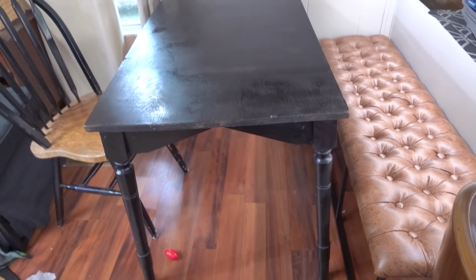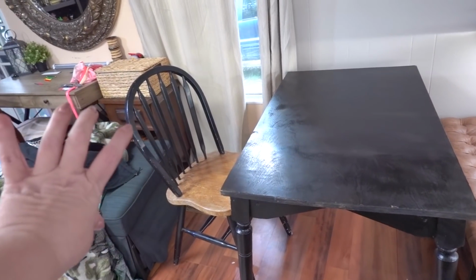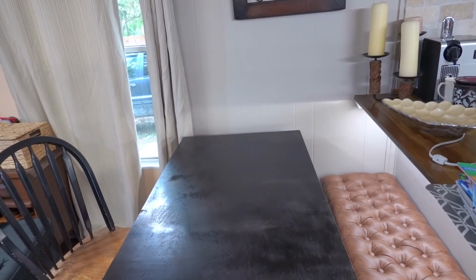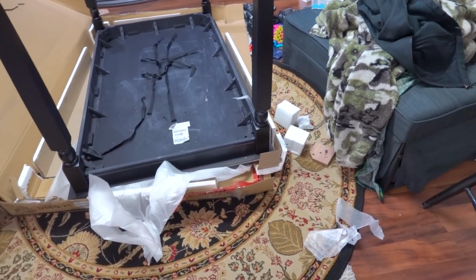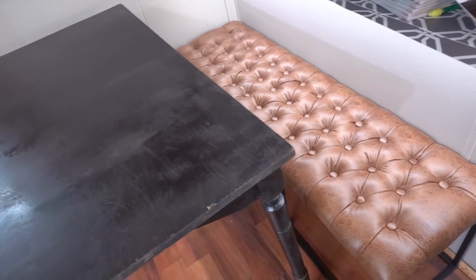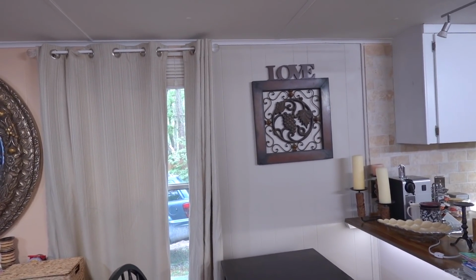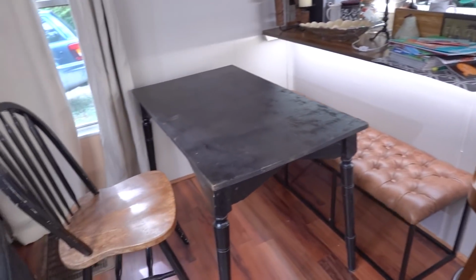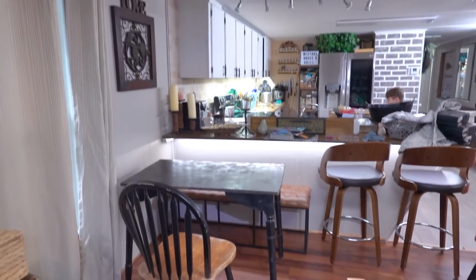Okay, so here's the little table. And I'm fixing to put the big table in. I think I'm going to put it this way, put the bench across here, and 1 chair back there, 1 chair over here. We will see, because this is a bigger table. It's not quite so big, but it's going to fit the entire bench underneath of it, so that is really nice. So this is about to change, and also I got new curtains for this side and for this side, so it's going to be super pretty and match everything. So here we go. Okay, so that's the before.